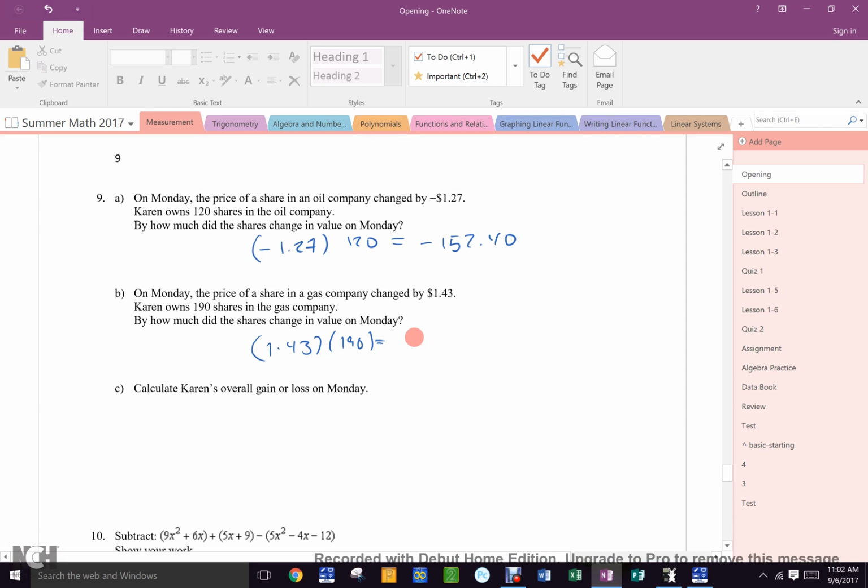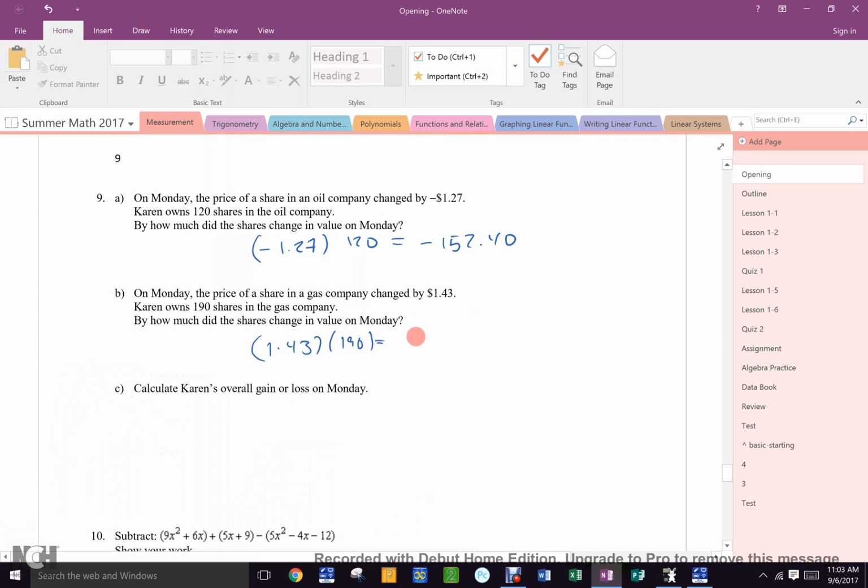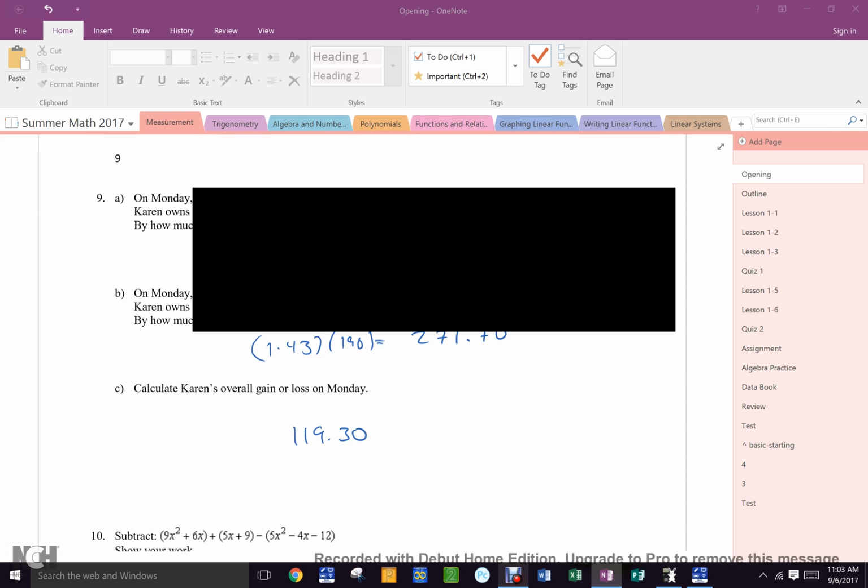How much? It'll be 200 and something. Fortunately, I keep a calculator right here. Oh, I didn't need to because Emma Lynn told me that it's 271.7. And then what do I do with those two numbers to find out how much money she made or lost that day? Add them. So what did she gain or lose? She made $119.30 that day. Excellent.